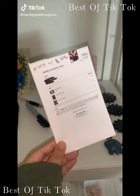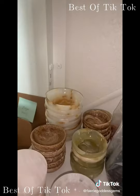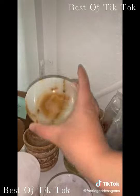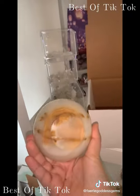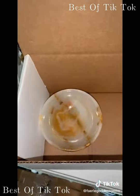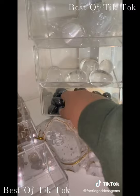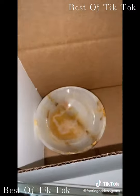Let's pack Stephanie's order. She got two orders and one of them contains a mystery box. To start off, she got a white onyx bowl. These are so pretty and they are about twice as large as the other bowls that I have in stock. And then she got a hematite egg. I love these little guys. They are so cute.